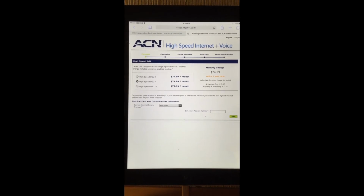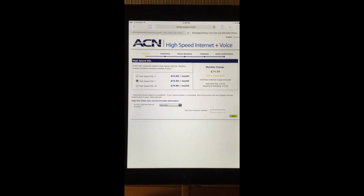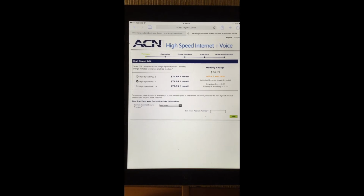Down below you see you select your current provider. If Bell is your current provider, your customer is going to need their 8-digit account number to go in there.